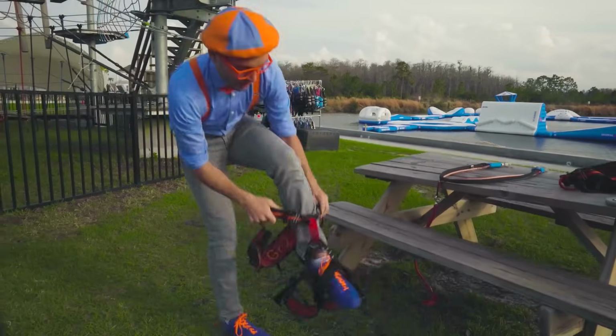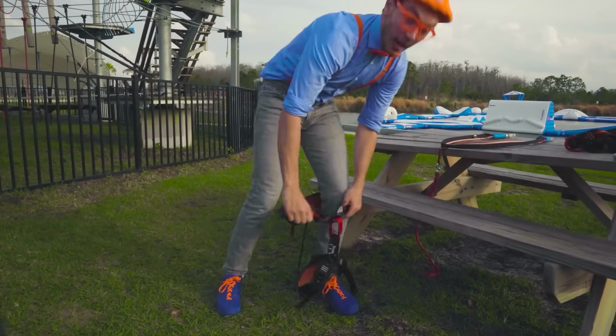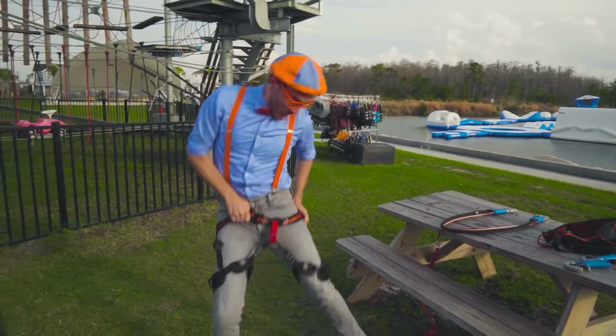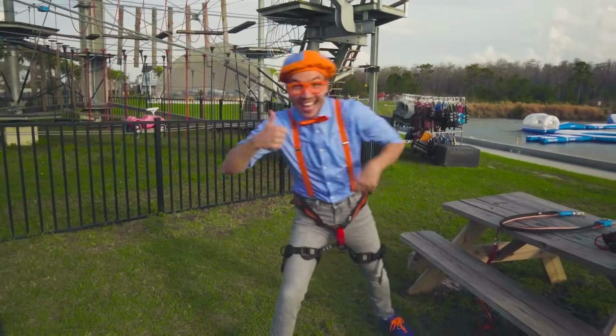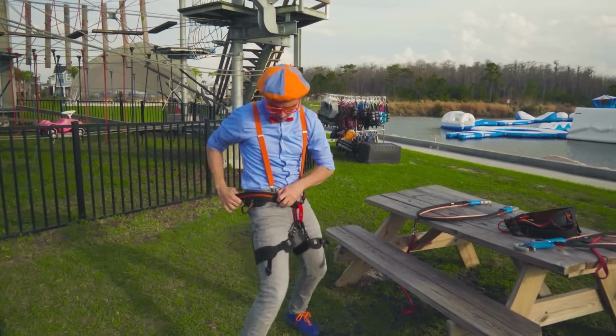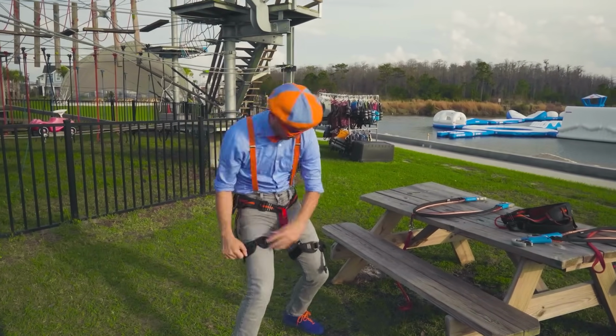Okay, so we'll put this harness on, kind of like a belt. Put in our left leg, woo! And then our right leg, and do the harness dance? Yeah, good job. And now, you just tighten the harness like this, just like a belt.